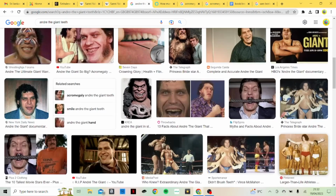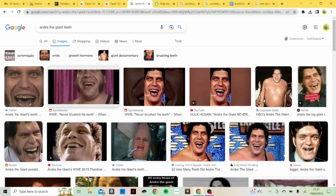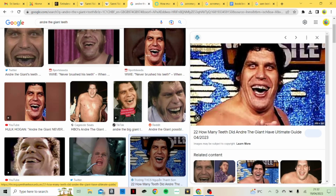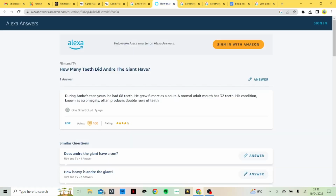Anyway, he was said to have a very wide, clownish-like grin. And there's this running joke that he never brushed his teeth or something like that. But look at this, how many tiny teeth this guy has on this row. He does seem to have this very wide smile. And it turns out he actually had 68 teeth. That's double the amount a normal human has. And he even grew 6 more as an adult. His condition is known as acromegaly, and it often produces double rows of teeth.